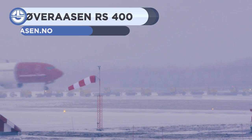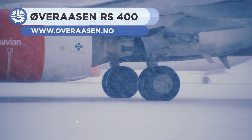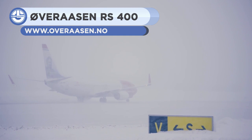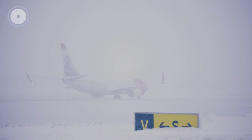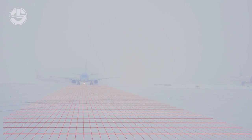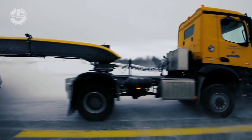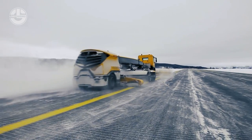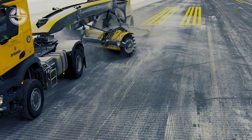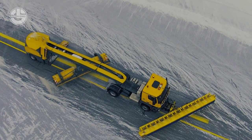The new RS400 Performance Line is a brilliant airport runway sweeper designed with extreme precision by ØVERAASEN. It is the next generation of successful runway sweepers that have been leading the market in recent years. With high-tech fiberglass compounds and an aerodynamic design that is second to none, it's hard to be compared. With a cleaning capacity of 357,000 square meters an hour, time is of the essence for the RS400.